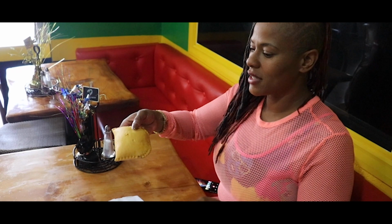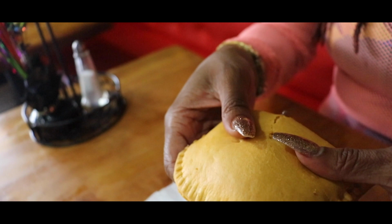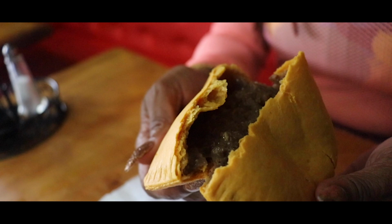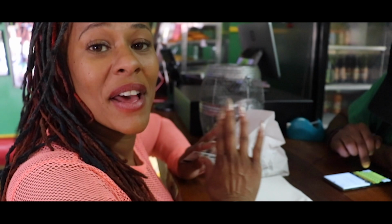Look at this patty. Look at that. It's so light. It smells amazing. Beautiful, flaky, perfectly cooked. Let me pop it open for you. Look at that. Look at that. Oh, yes. Some of the best Jamaican patties, beef patties, curry patties, chicken patties in the world.